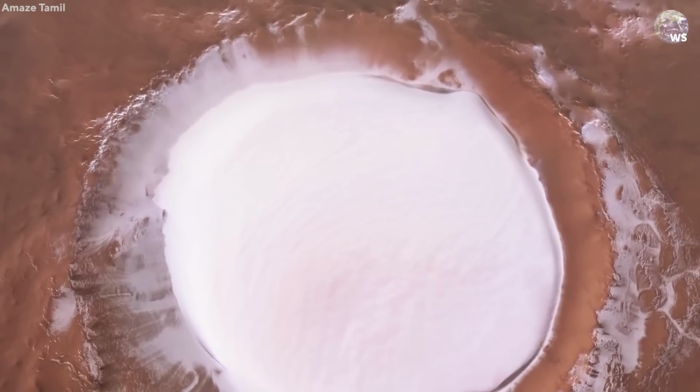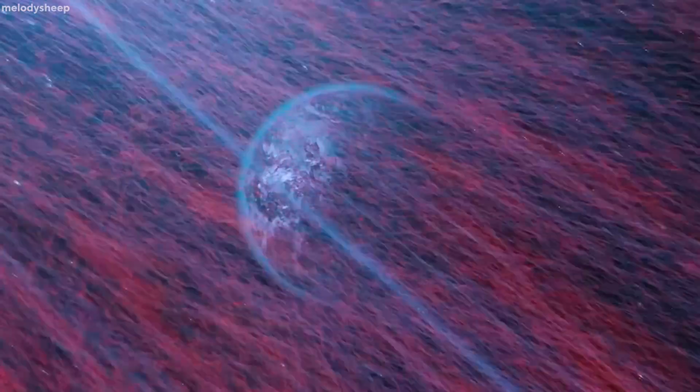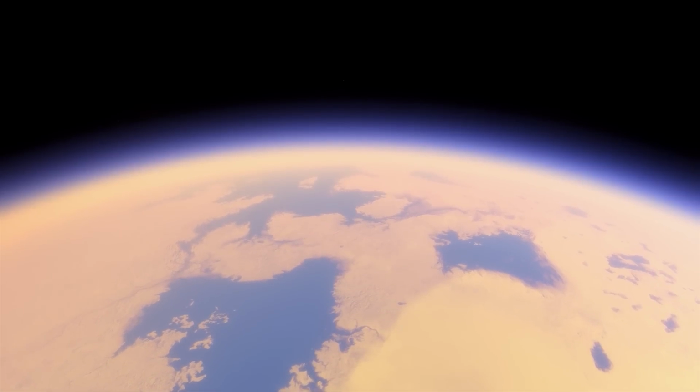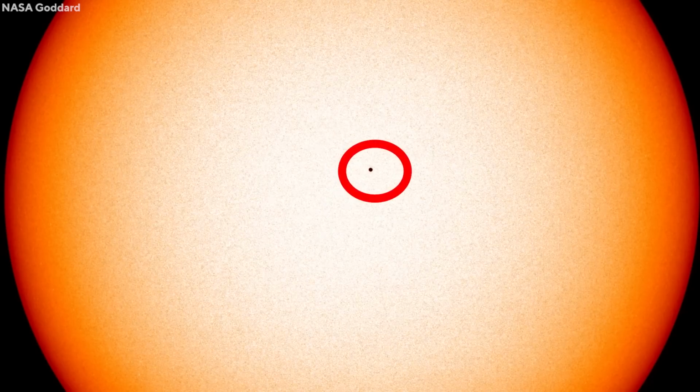The cause of this is believed to be tholins showing up on the surface ice, which happens due to the irradiation of methane by ultraviolet radiation. The presence of red methane frost on the planet's surface is also seen as an indication of a tenuous methane atmosphere, which would slowly evaporate into space when the planet is closer to the Sun.